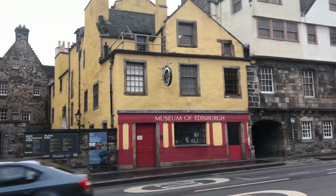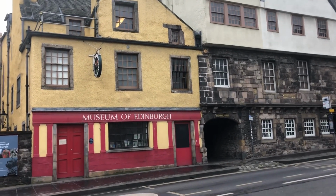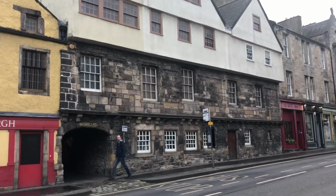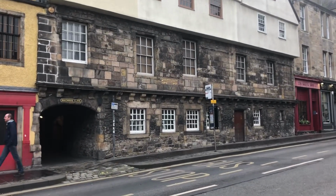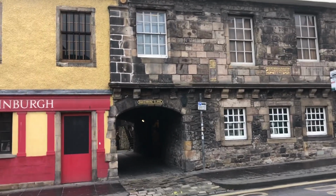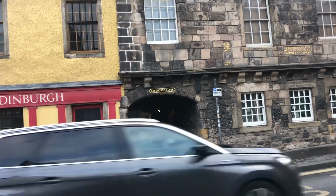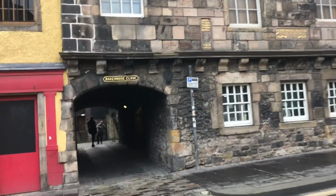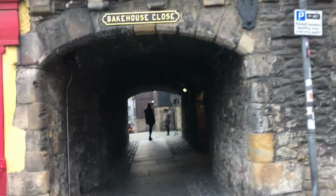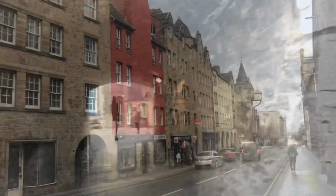Now, as we come out of Canongate Kirk, we look across the road, you'll see the Museum of Edinburgh, and this is Huntly House. It's currently closed at the moment, but this dates back to the late 1500s. And for any Outlander fans, there's actually people filming down there. You'll see Bakehouse Close, and you'll see the bit where Jamie's print shop was, just in the end there.